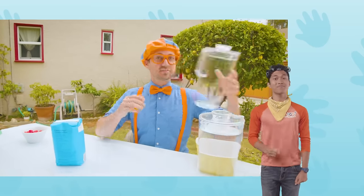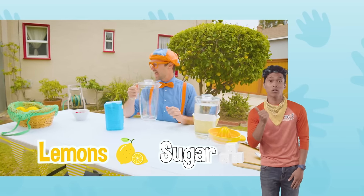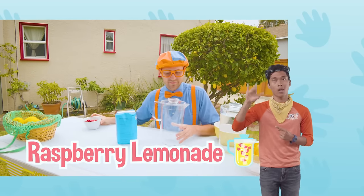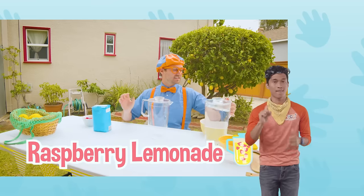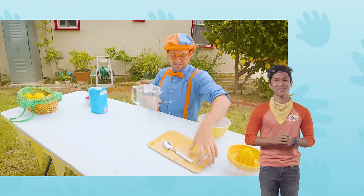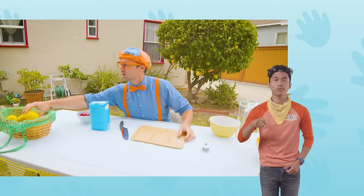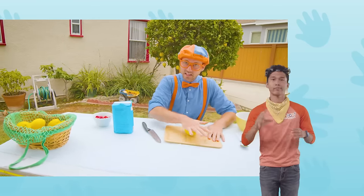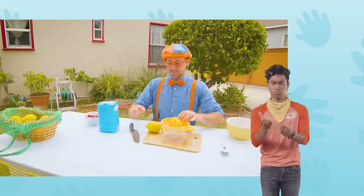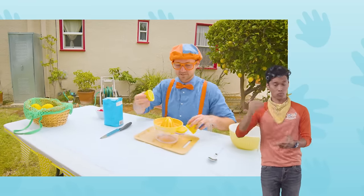Okay, all right, see this pitcher? We're gonna put a lot of water, sugar, lemons, and we're gonna spice it up with a little bit of raspberries to make raspberry lemonade. So the first thing that we need to do is to grab our lemons. Yeah, right. And only grown-ups should use a knife. So we're going to first take a lemon, we're gonna cut it in half and use this device to squeeze out all of the juice, just like this.